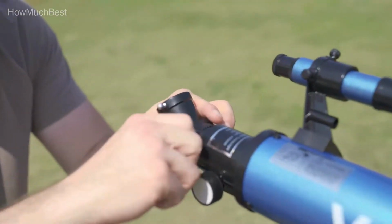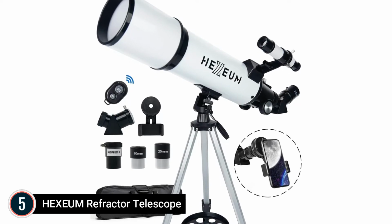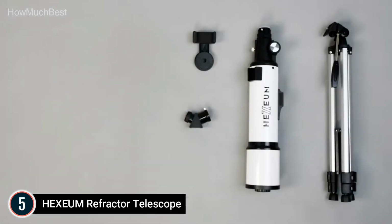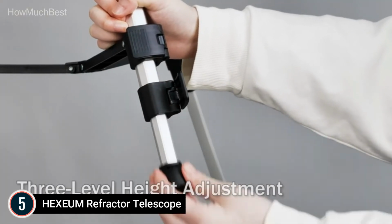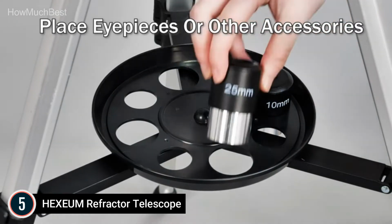So, let's start. Starting our list at number 5, HEXEUM Refractor Telescope. Excellent quality optics. This telescope features a 600 mm focal length and an 80 mm aperture. The 80 mm aperture provides more light-filled images, and multi-fully high transmission optics enhance image clarity and brightness.